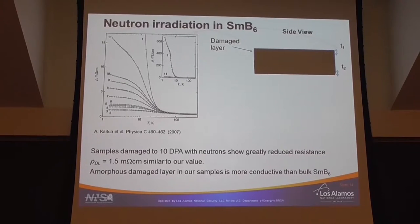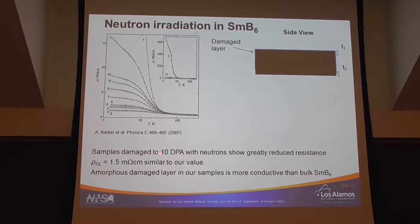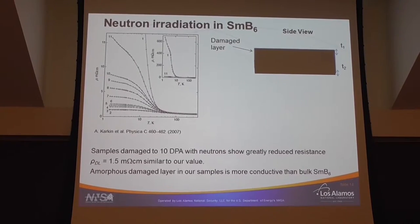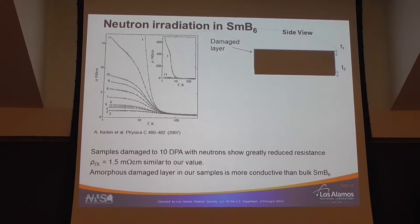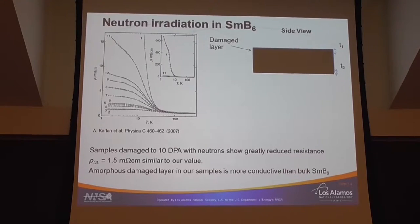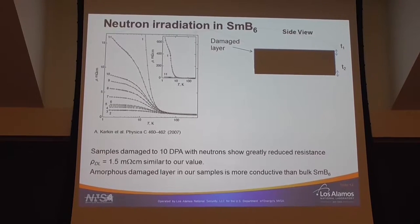And this is actually consistent with the neutron irradiation studies, where now they can go to 10 dpa. So again, heavily damaging the material. Neutrons penetrate through the bulk of the sample, so in fact the entire sample is now amorphized, if this is the correct language. And you can see that the resistivity here now drops to about 1.5 milliohm centimeters. So pretty much exactly what we infer from our two-channel fit. So we're quite confident that this heavily damaged SmB6 is actually a conducting material.